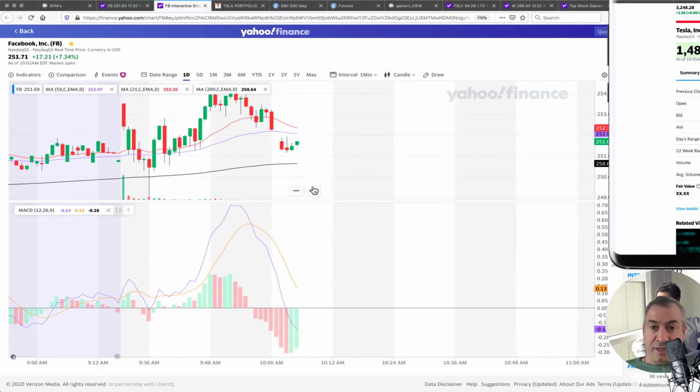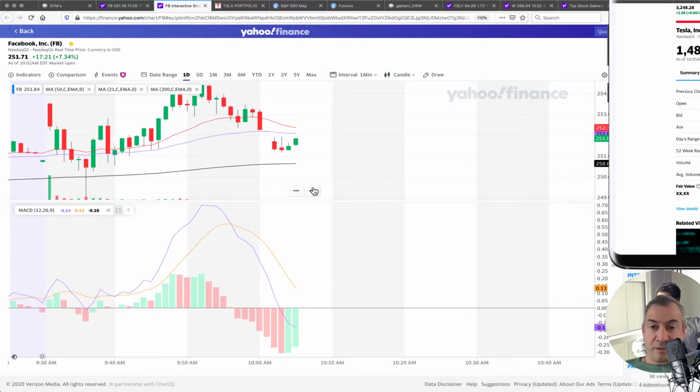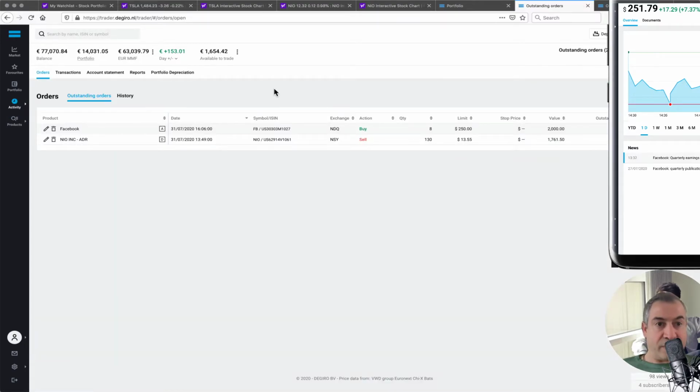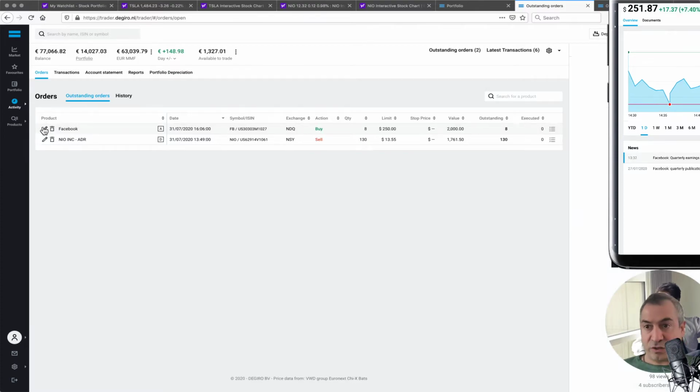And the reverse was so quick that I believe I'm going to buy some. Just two, because I don't have the budget. I could sell some other shares to buy Facebook. That's another option, so we'll look into that. Since Facebook seems to be the winning horse of the day, we'll do that. So here we're back, and I'm setting up an order to buy 8 shares of Facebook.